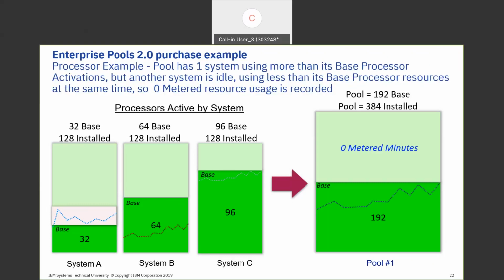I'm talking about how they are being used. So System A actually ends up using a sort of jaggedy line that's running above his 32 base, and that's okay. He can do that. System B is running quite calm. He's not using that much of his 64, and System C is fairly right-sized and is using approximately all of his 96.